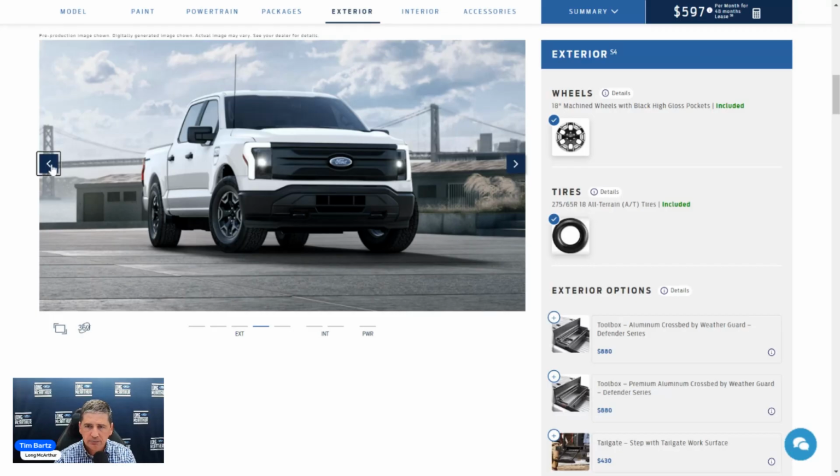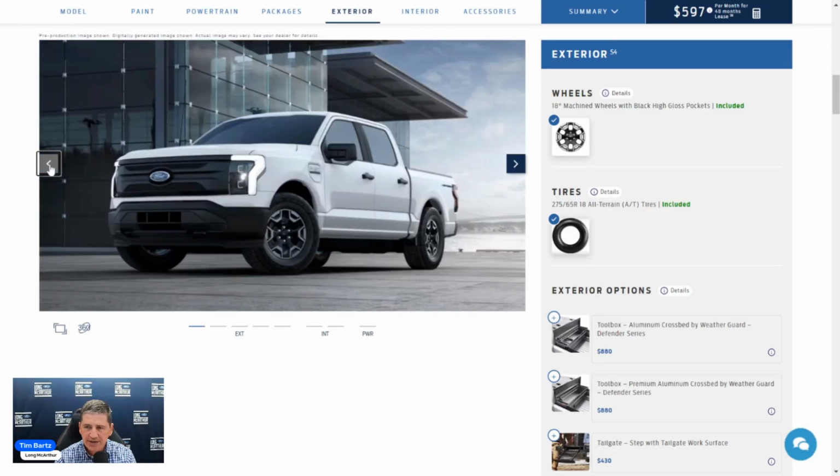Now, move around to the side over here. We do have for the wheels 18-inch machined wheels, high gloss painted pockets. So the same wheel as last year, no different there. All season tires are going to be standard equipment, tire pressure monitoring system, 4-wheel disc brakes with ABS as well.